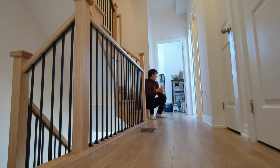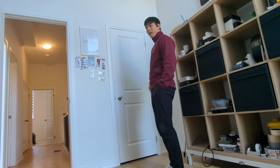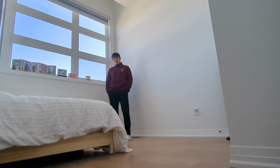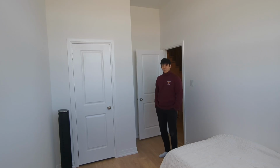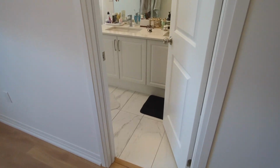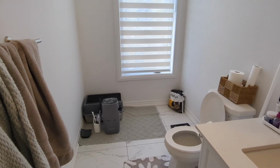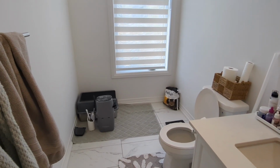On this floor, we have 1, 2, and 3 rooms. This is the first room I alluded to. Here's the same room from a different angle where I can show you a closet. Here is the 2nd room on the 3rd floor. Here's the same room from another angle where we have another closet. And here we have the master bedroom. From this angle, you can see that we have a walk-in closet and also a master bathroom. And here is our master bathroom with a stand-up shower. And in this corner, we have our cat's litter box.